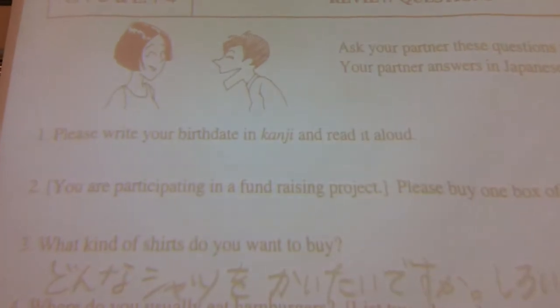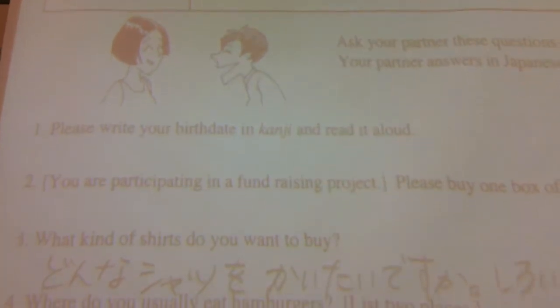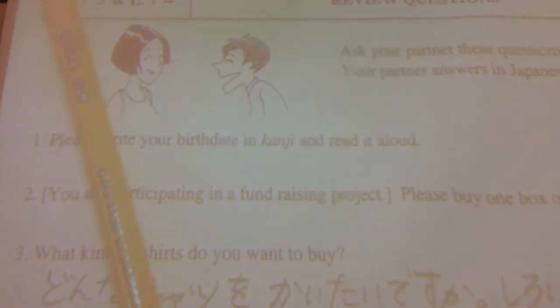Kamizara. Alright, the first day, Kanji, and the reader. So, your birthday in Kanji and the reader. Alright. Should I just read it? Whoa. Wait, what?